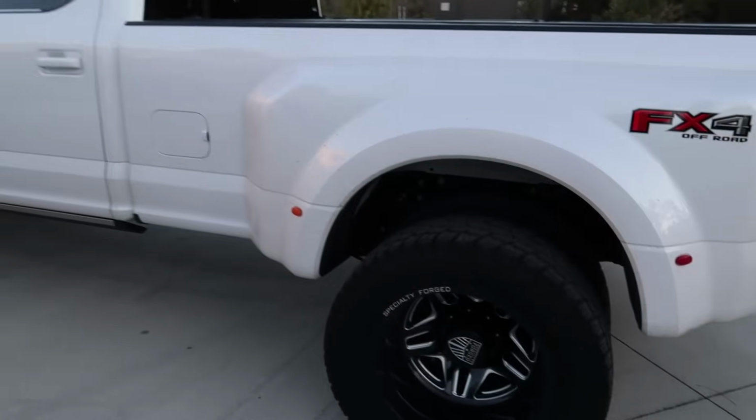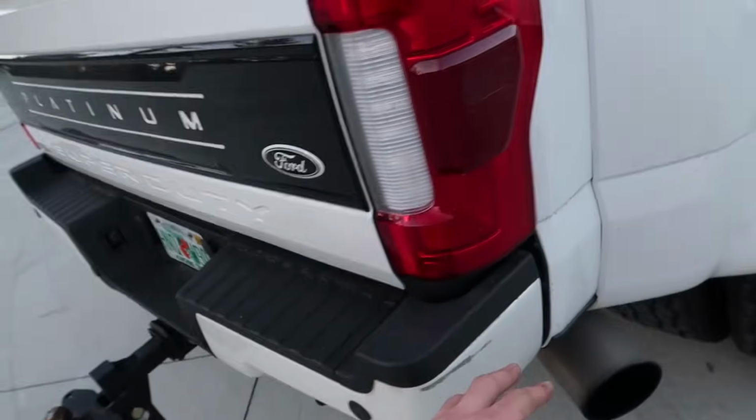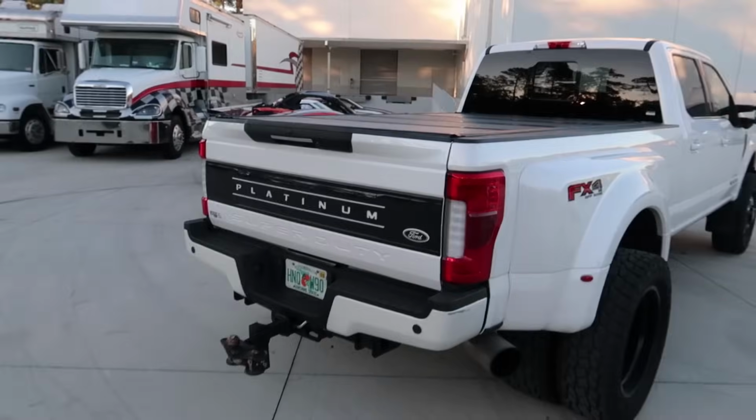Maybe I'll trade this in, but it does have a GMO Performance exhaust, as you guys will soon hear. It does have some special stuff going on underneath, and it has a PPEI tune. So this thing's rad, got a little bed cover on it.